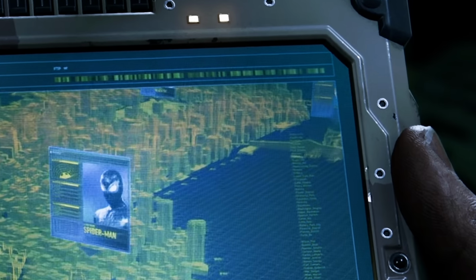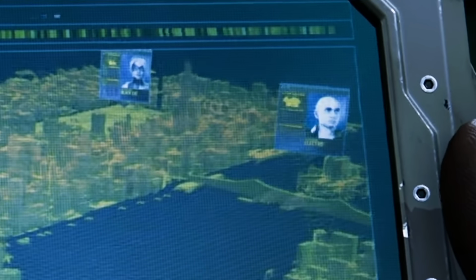It also shows the Raft, which seems to still house Vulture, Rhino, Doc Ock, and Kingpin. I'm not sure about the rest of the Sinister Six with Mr.